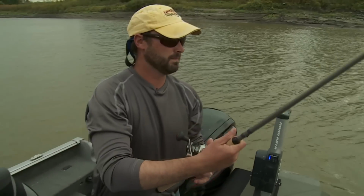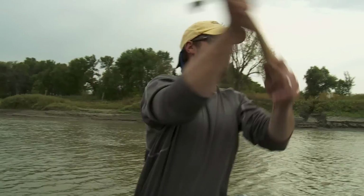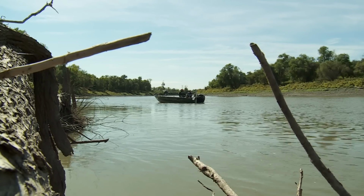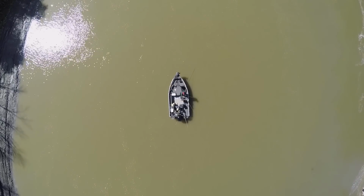Well, the nice thing is, instead of bouncing around in big waves and whitecaps on a big lake trying to chase down a walleye, we're tucked down inside the riverbank here. The wind might be blowing 30, but we're not bothered at all. It's a good hiding place.